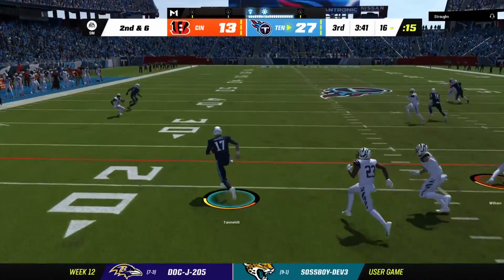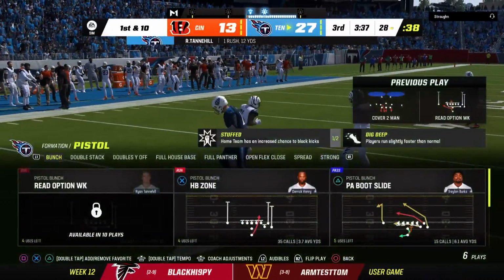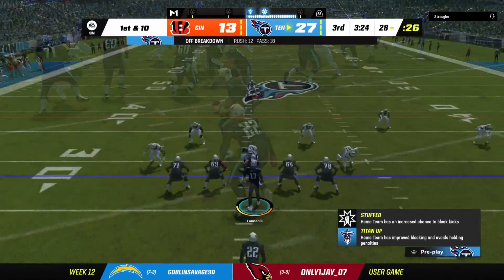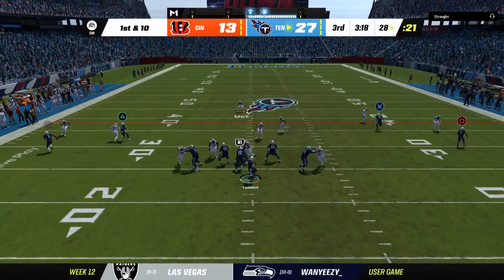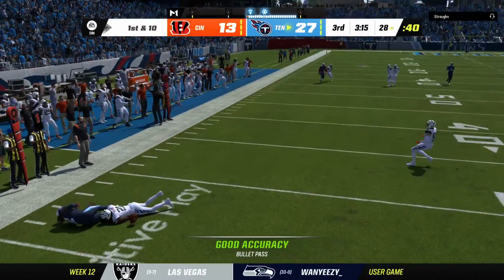Now they'll run the option to the short side left. And Tannehill's got the first as he slides to a hole. They pick up 12 on the play there, and they move the chains. Well, you certainly have to give a little credit here because they're playing this game now at their pace. This is ball control football, sustained runs, taking their time, and making it work.